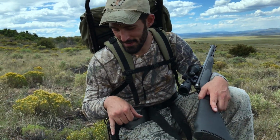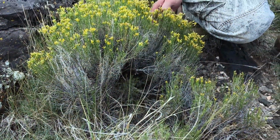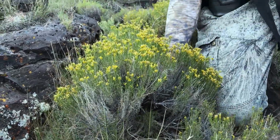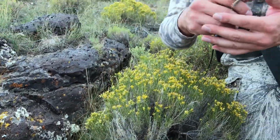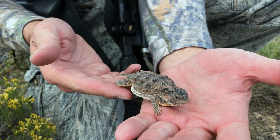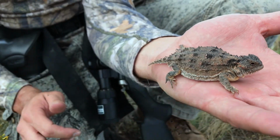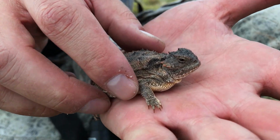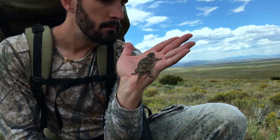Right down here, one of my favorite things about New Mexico, a horned toad. Isn't that beautiful? That's a big one too. Yeah. Really pretty. Let's let him go. Go eat some bugs. You're cute.